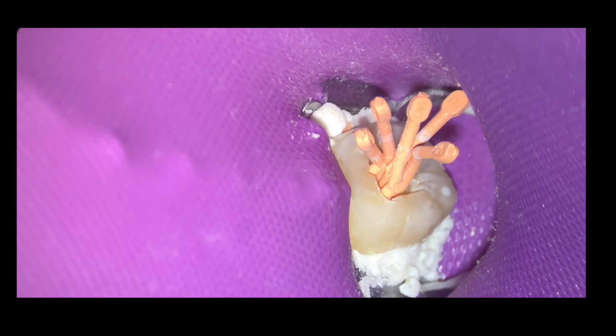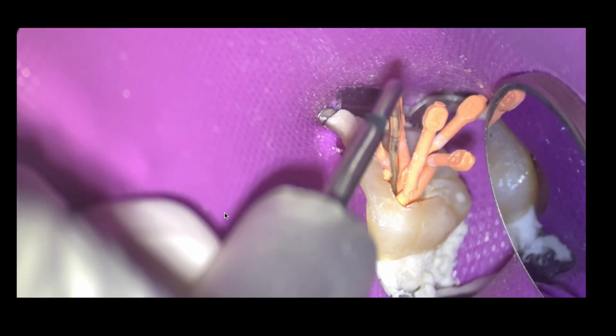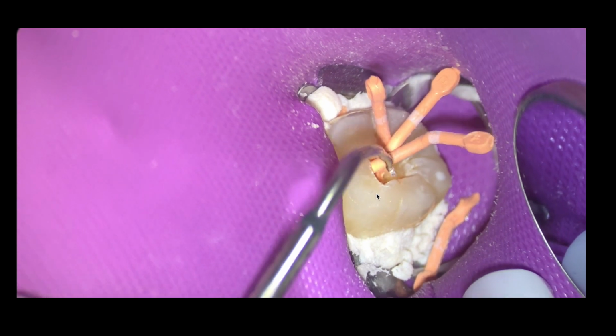So let's go ahead and we're going to sear those cones off. Here's a tip. If you have a hard time with searing cones, which most of us do, what I do is I'll sear them off right at the occlusal surface, the cavosurface margin. I think that's what it's called. I can't remember. It's been a long time.